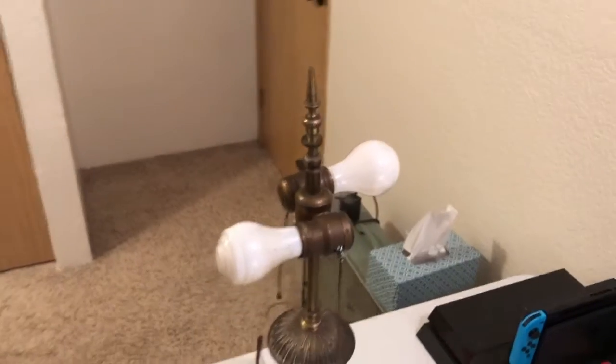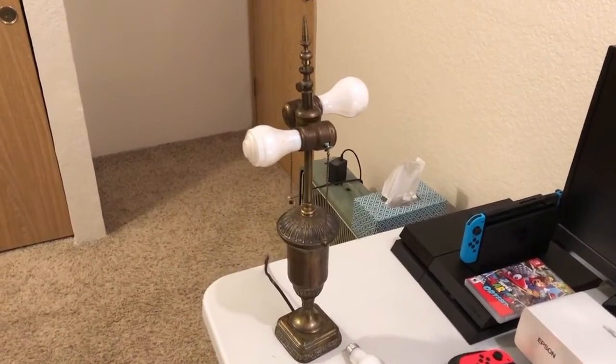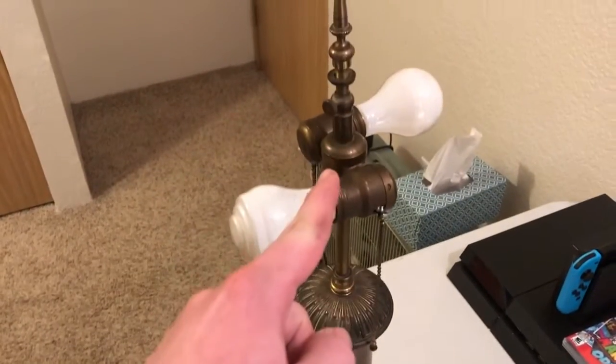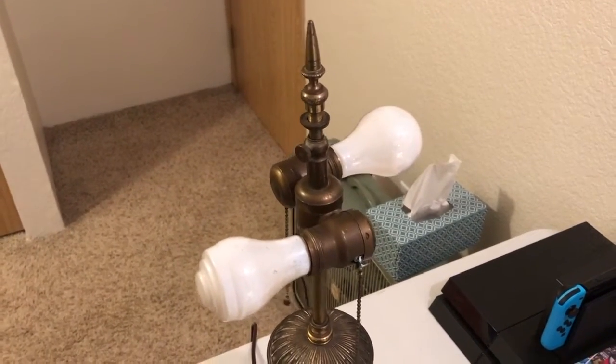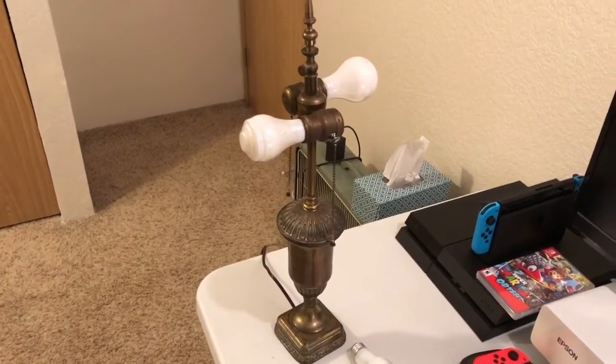So yeah, pretty cool. I'll have to do a video on it all by itself once I get a lampshade and things like that. But I replaced the cord inside. It had cloth wiring. I think it dates to maybe the 30s or 40s. I could be wrong on that though, so if anybody knows. It is made out of brass though, which is pretty nice.